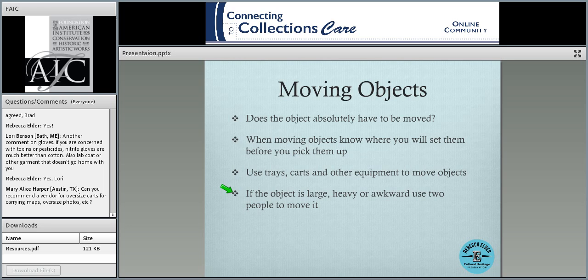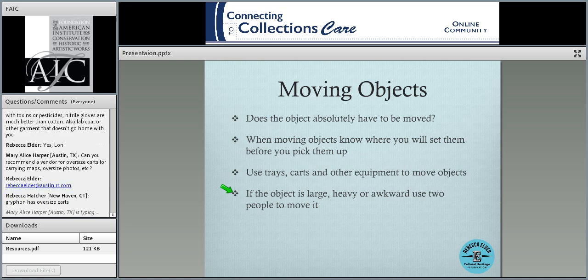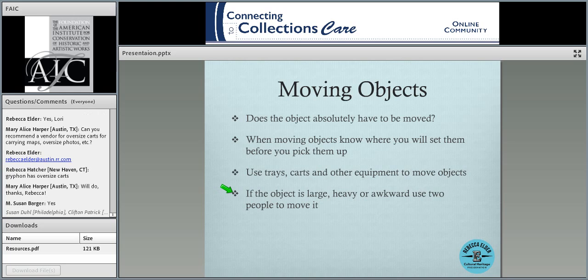Mary Alice wants to know a vendor for oversized carts. I do not have one off the top of my head, Mary Alice. If you email me and remind me, because I will forget, and I'm putting my email address in the chat right now, I will do a little research. Susan, if I get a resource, you can update the resources. But yes, I will work on finding you an answer to that question, and we will get the updated resource list to include it.